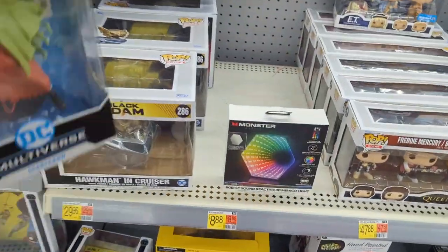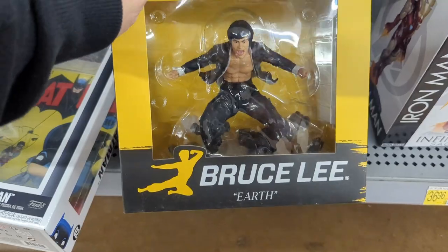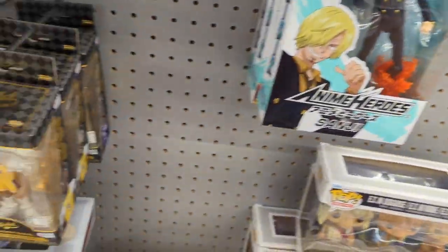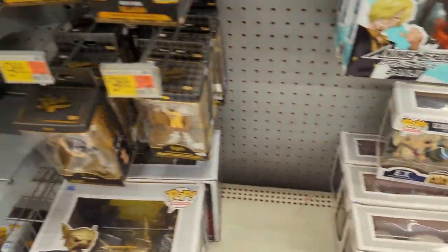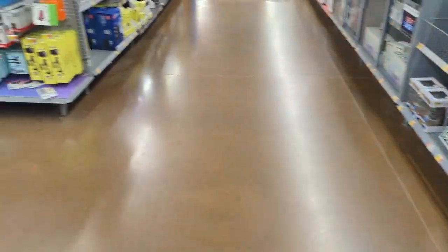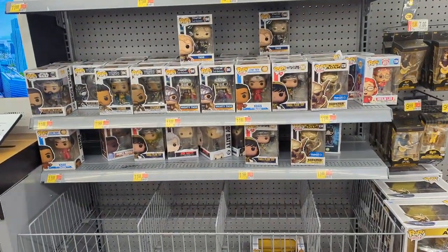We have the Bruce Lee statue from Diamond Gallery. That's cool. Couple of those. And I'm gonna check these. Nope, then. I'm gonna stay there and grab a penny. This is cool to see. Scarecrow. That's it. That's the whole collectible section. Oops, a bunch of video games and stuff like that. All right, well, I'm going to get out of here. There's nothing else here. We're going to go to Target, and then we're going to get back on the road and get home. So we'll see you guys at Target next.